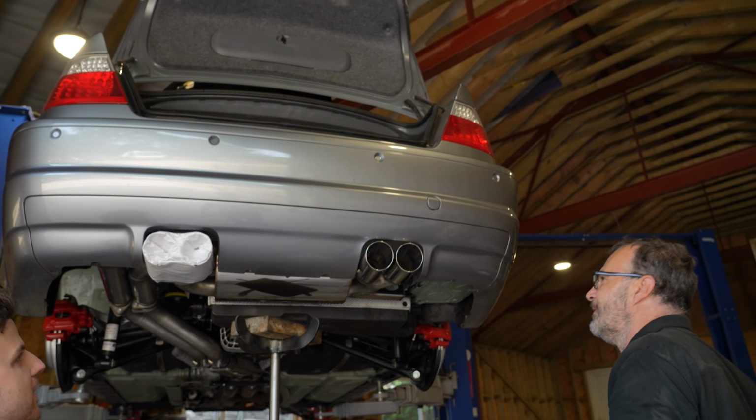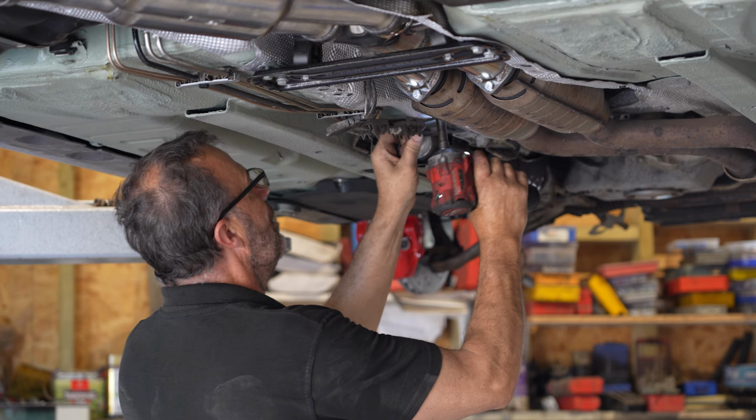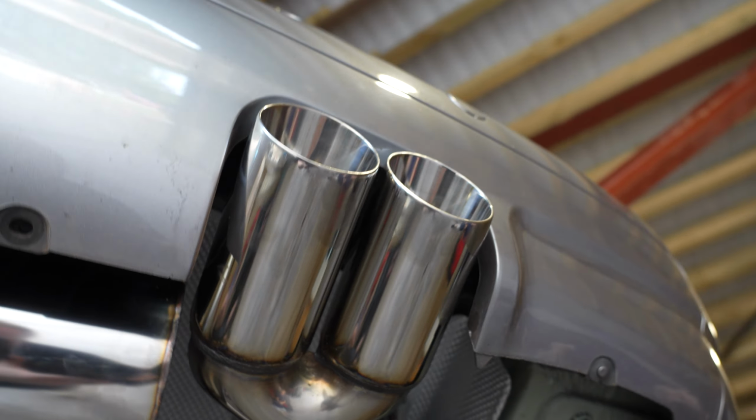Right, does that look right before I tighten everything up? Pretty good to me. And then let's hear what the Scorpion exhaust sounds like now that the M3 is pretty much back together.